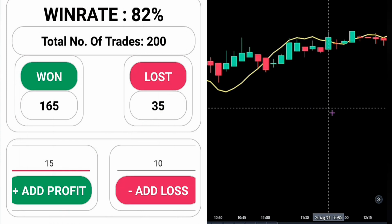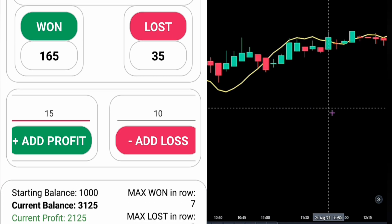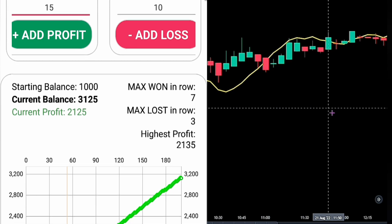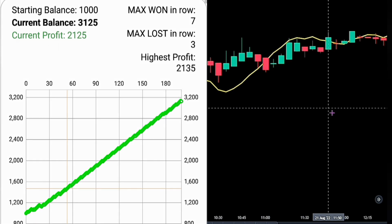So we just finished the backtesting for this strategy, and we can see that the results are amazing. We had a win rate of 82% in 200 backtested trades, having won 165 trades and lost 35, which made us 212% return on investment. And I found those wonderful trade setups within 9 months, although commissions and spread fees would eat up some of the profit in real trading because it was not included in the backtest. So you definitely want to expect that number to be lower when trading live.